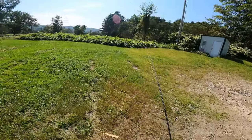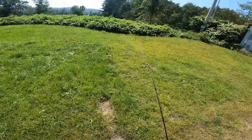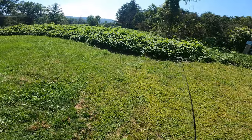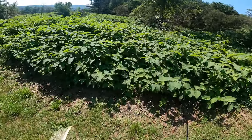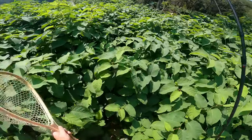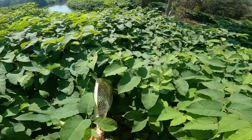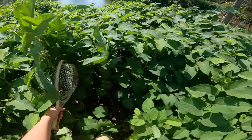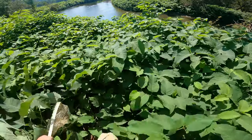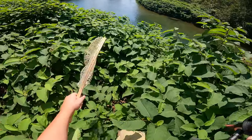We're going to use a spoon, which is what that one bit on before. And we're going to see if we can catch this trout, if he's even still here, that is. But I know that there's also some more big trout up in here. This knotweed, every time I come here, it just grows more and more and more.